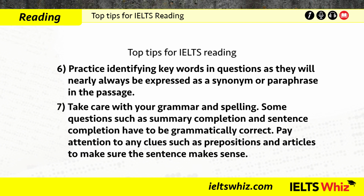Take care with your grammar and spelling. Some questions, such as summary completion and sentence completion, have to be grammatically correct. Pay attention to any clues, such as prepositions and articles, to make sure the sentence makes sense.